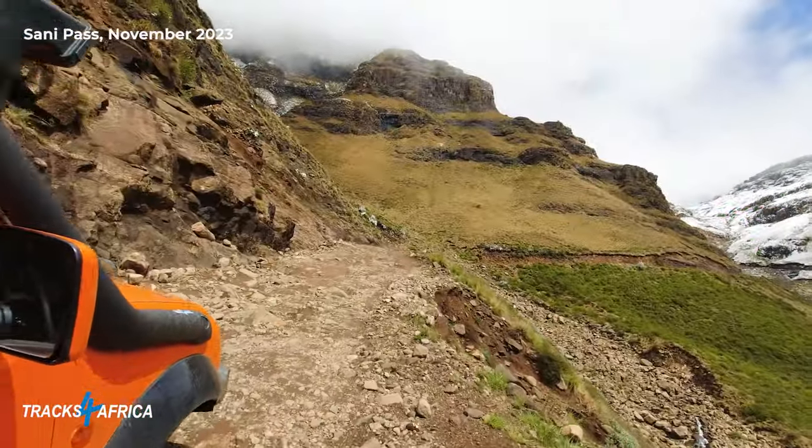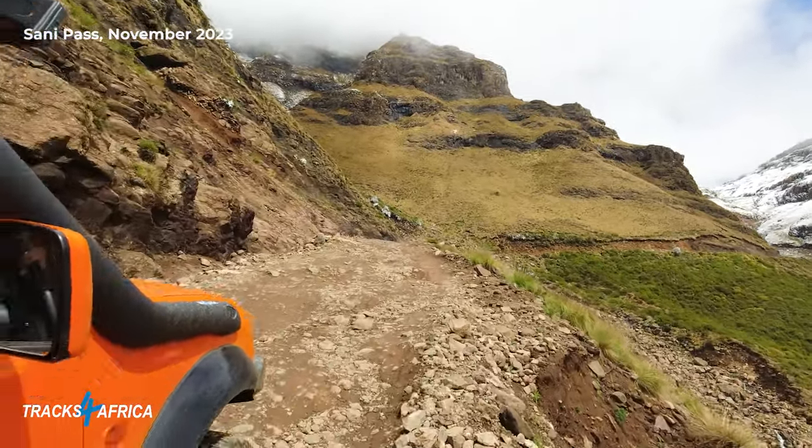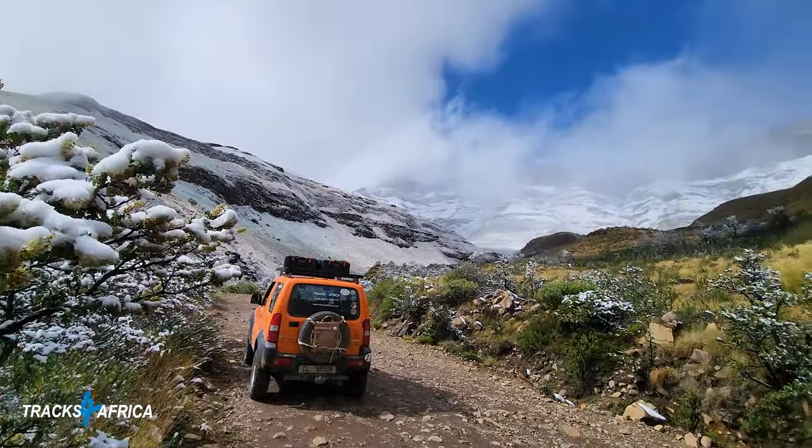With the Jimny's tyres aired down to below one bar, we set off on the rough and rocky gravel pass with the snow-covered mountains ahead. The snow was approximately 4 inches deep and the road was not affected.